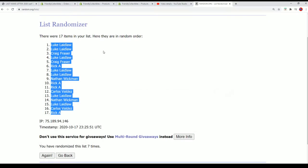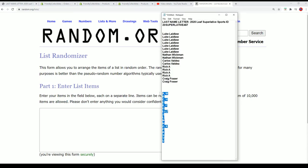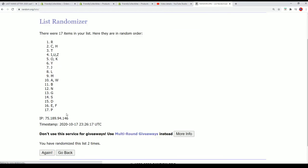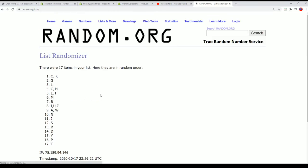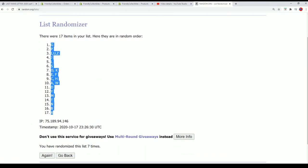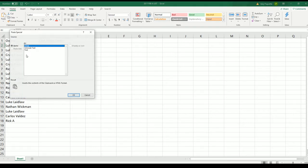Now it's time for the big last name, letter, initial. Oh my. Lucky number 7. Let's go for a 1 of 1 and superlative.